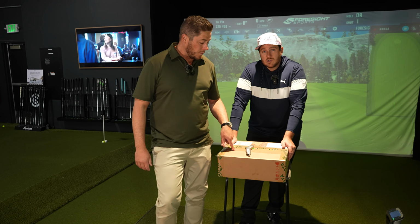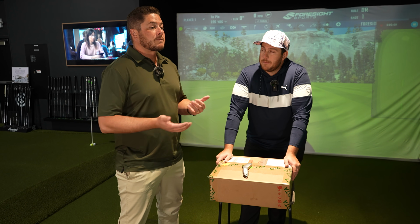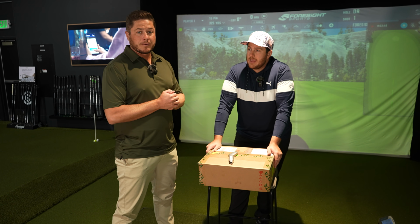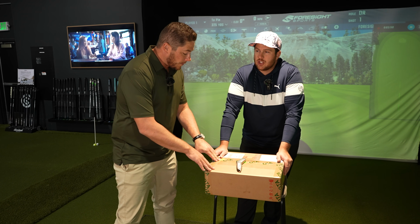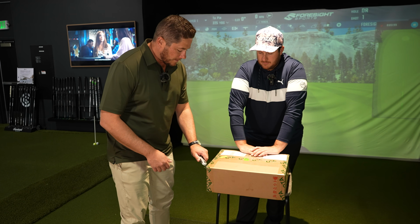Top secret equipment in this box. Here's the thing: when you have a golf shop, January is basically like Christmas time for new golf equipment. So we have brand new equipment in here. Should we open it up? Let's see what's in here.